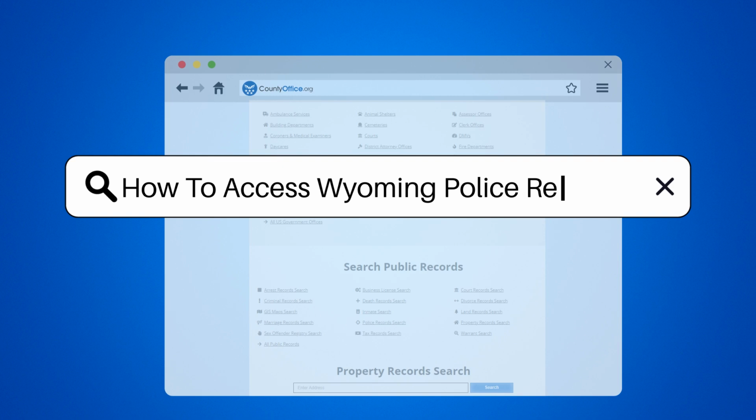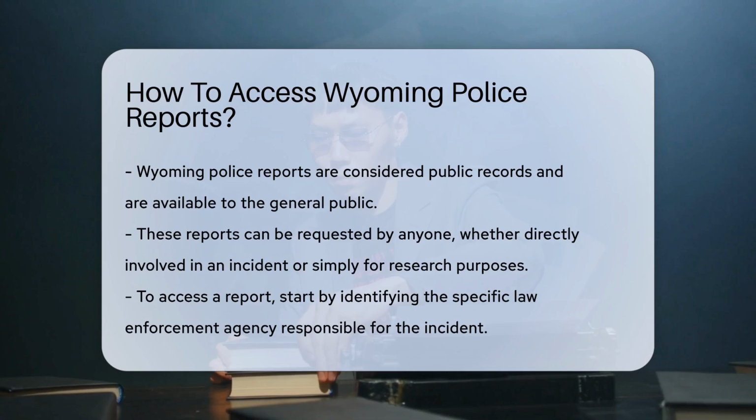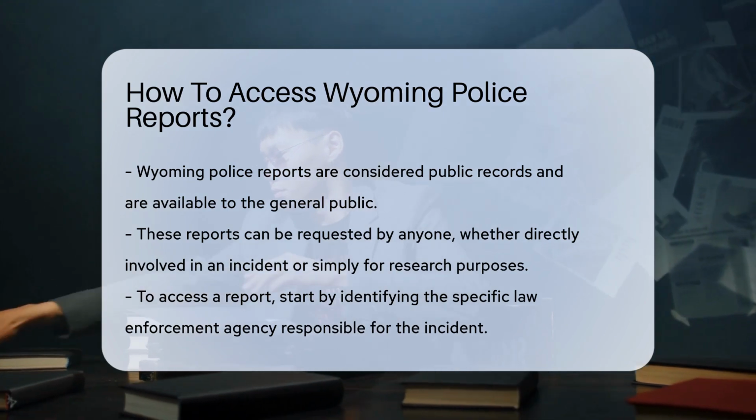How to access Wyoming police reports. Curious about Wyoming police reports? These documents can be a treasure trove of information. Whether you're a concerned citizen or doing research, accessing them is straightforward. Let's dive into the process.